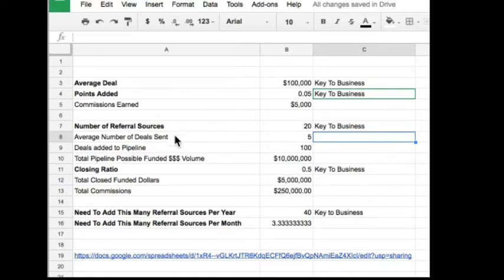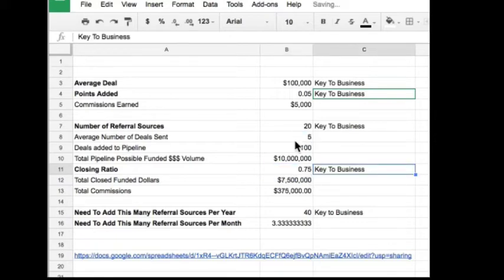I guess the number of deals they send is actually one of the keys of the business as well, but you can't really control that. I guess you can to a point, because you can teach them how financing is an important part of the buying decision. But then your closing ratio, if you're able to close more of your business, say 75%, you can see that your earnings go up substantially. If you're not closing a lot of your business because they're sending you bad deals and you go down to 25%, you can see that it affects your commission that way.